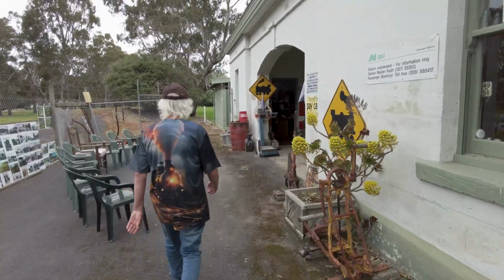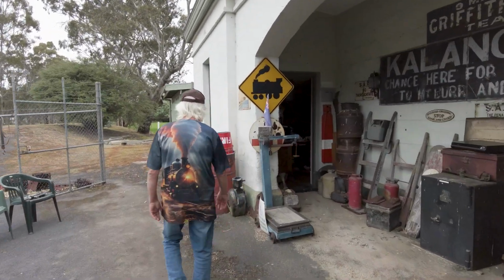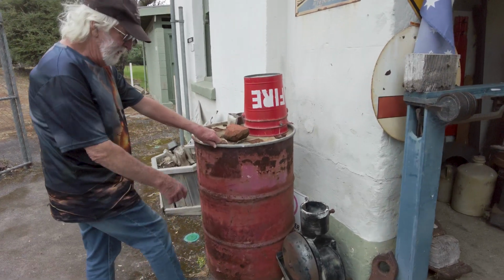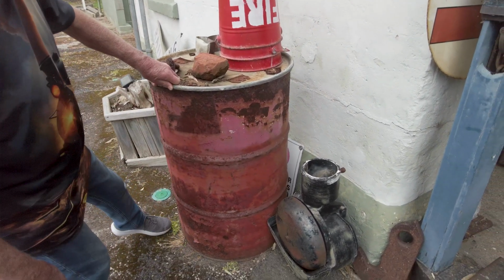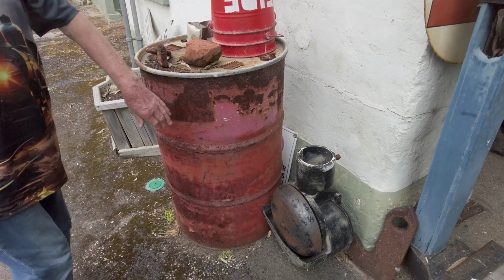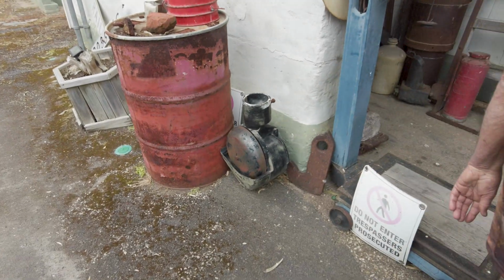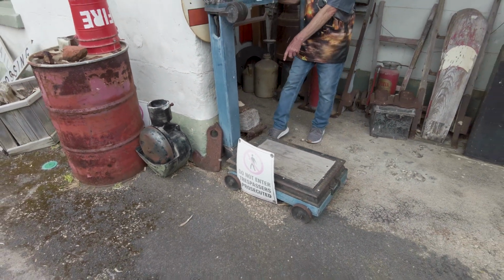And outside here, that's our old fighting system. It's a 205 litre metric equivalent of the old 44 gallon drum. You can still see where the old 44 used to be. I whacked the drum there just to show how it used to be. That's where the scales used to be. You can still see the imprint there of the old scales.